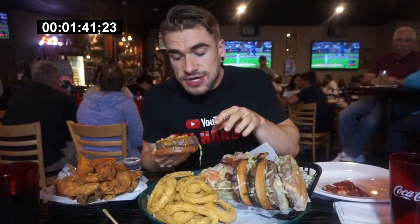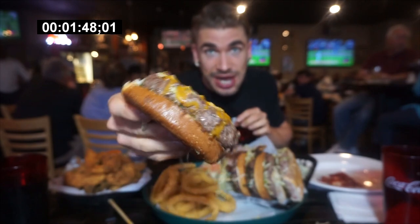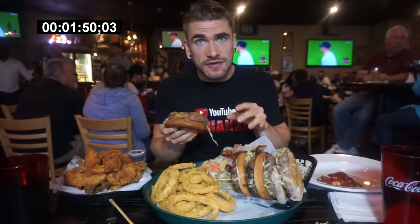Yeah, first couple burgers in, very delicious. Everything is like hand seasoned. The flavors are fantastic. 10-ounce burger patties, they're absolutely giant. So let's keep on trucking, but very, very delicious.